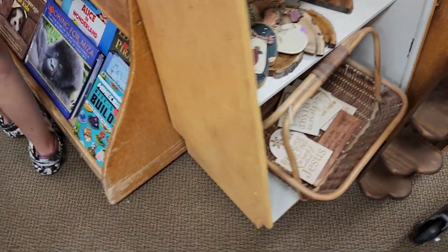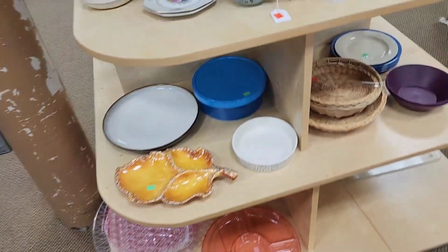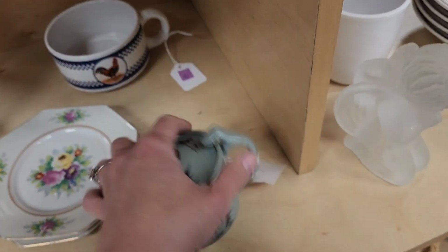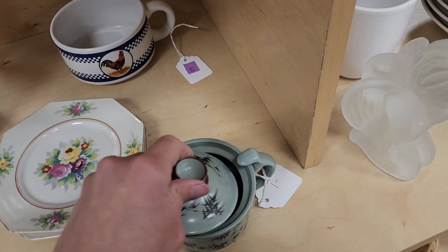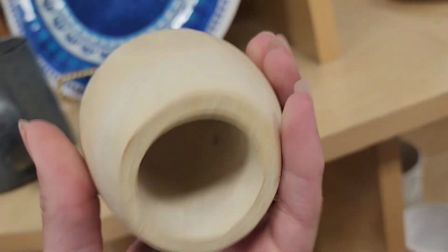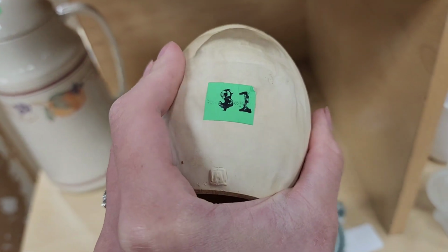Little wood pieces, those are handmade. And then the kids' books right there. That's $1. I wish it had more pieces to it. I probably would have picked it up. I do like finding stuff like that. This I thought was going to be wood, but it's not. It's like ceramic, but it's like an egg. It's $1. It has an A stamped on it, so I don't know what that means.